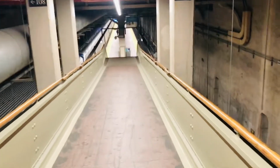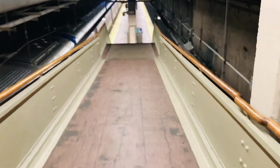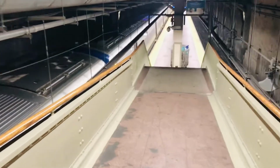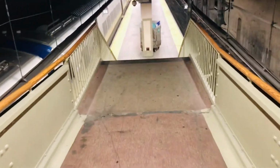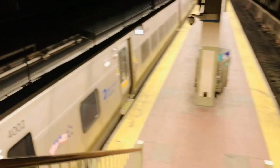You will see a train which is connecting probably to New Jersey. This is a New Jersey Transit which you have seen. It's on 108. So as it says, Metro North.